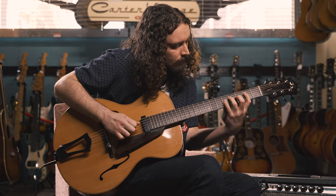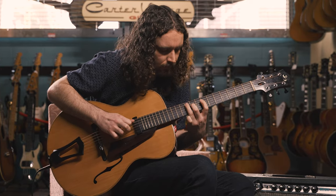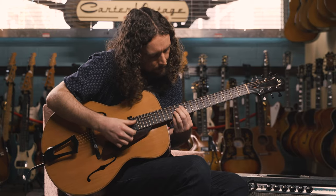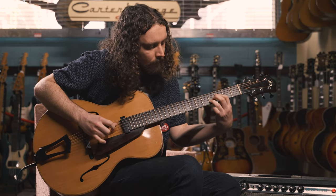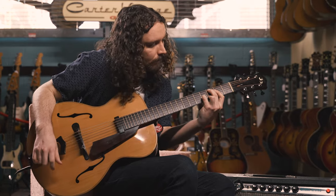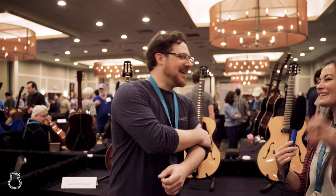Do you build flat top acoustics as well? I did a few. I would like to make more. There are so many instruments I have designed that I want to make: mandolins, mandocellos, all of that. I just need the time to do it. I have an OM model. I'm looking to make more, but I have a lot of work. So it's one thing at a time, like a retirement project. Yeah, retirement. 50 years.